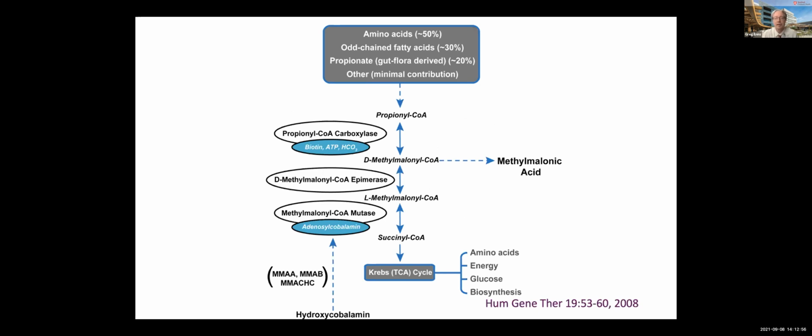I think everybody in this audience knows these conditions pretty well, so I'm not going to really spend much time there, but just as a reminder, they are cousins. They're neighbors in the biochemical pathway that involves certain amino acids and fatty acids. As such, some of the therapies that I'm going to be discussing make sense to go after both of these conditions together.